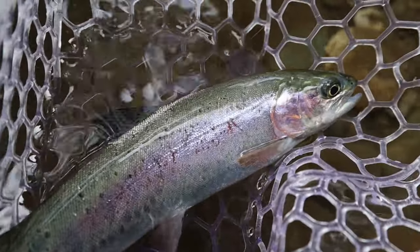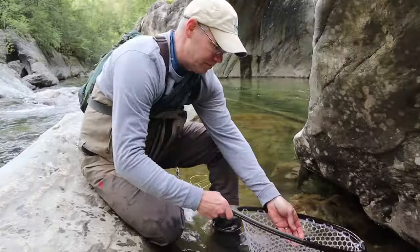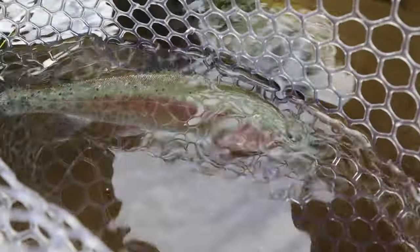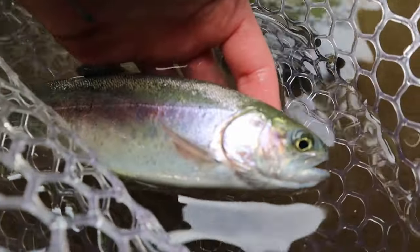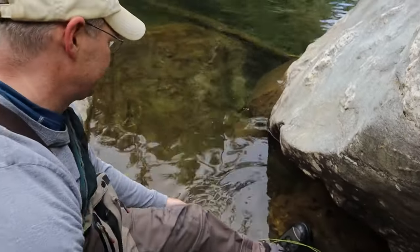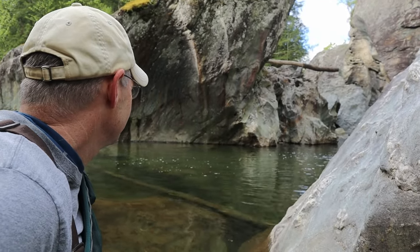The rainbow trout is the most well-known and popular trout, especially to the general public. Yet, originally, the rainbow calls home regions of California, Oregon, and Washington. How did it get to Vermont? What fish lived in rivers like this before their arrival? Why aren't those fish here anymore?